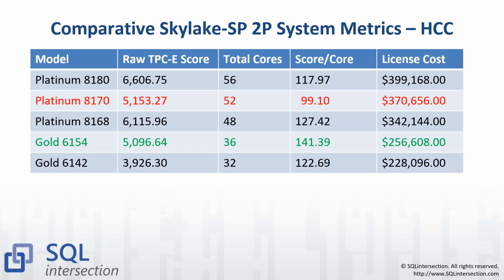Okay, here are the very best processors at each core count and their numbers. So that Platinum 8180 has 28 cores, here's its estimated capacity, and there are 56 cores you have to get licenses for in a 2-socket system. Then here's the score per core, which is how fast it's going to be for single-threaded work. But then here's how much the license would cost for that system: $400,000 for a 2-socket server for the SQL Server licenses.